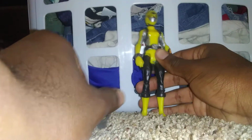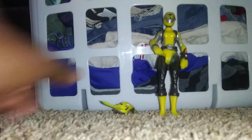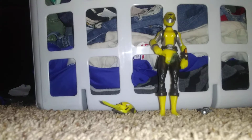Let's check it out. Zoe, the yellow Bunny Ranger. It looks the same in the morpher, in the belt buckle. So yeah, and also the key right here. It's pretty cool. Okay, let's move on. I almost forgot. It's the same thing. The blaster. Alright, let's move on.